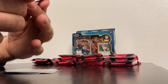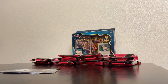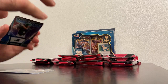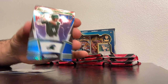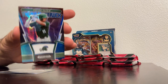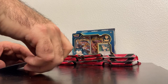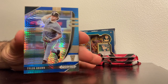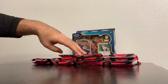Like a blue Prism, Markavian Hints. We have Hudson Haskin from Tulane, Thunderstruck. And it's like Vanderbilt, Tyler Brown Prism. All right, let's start with the next pack.